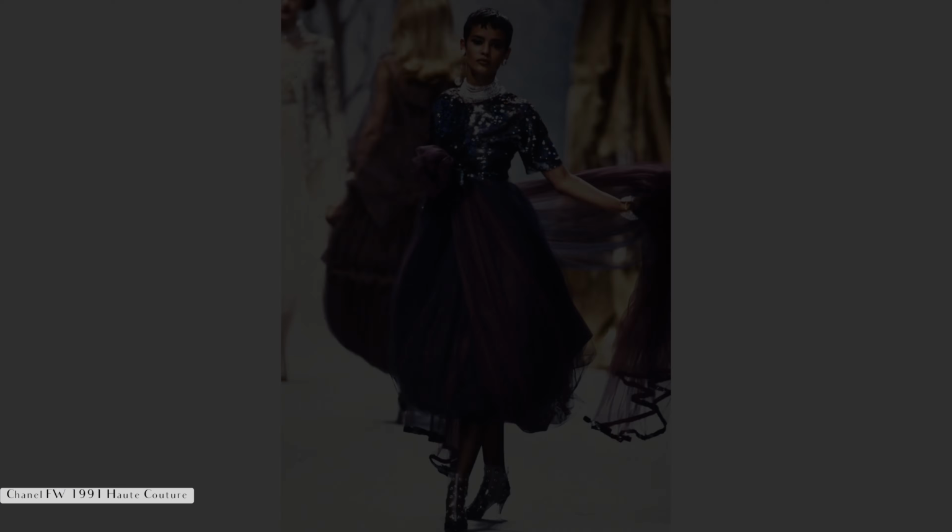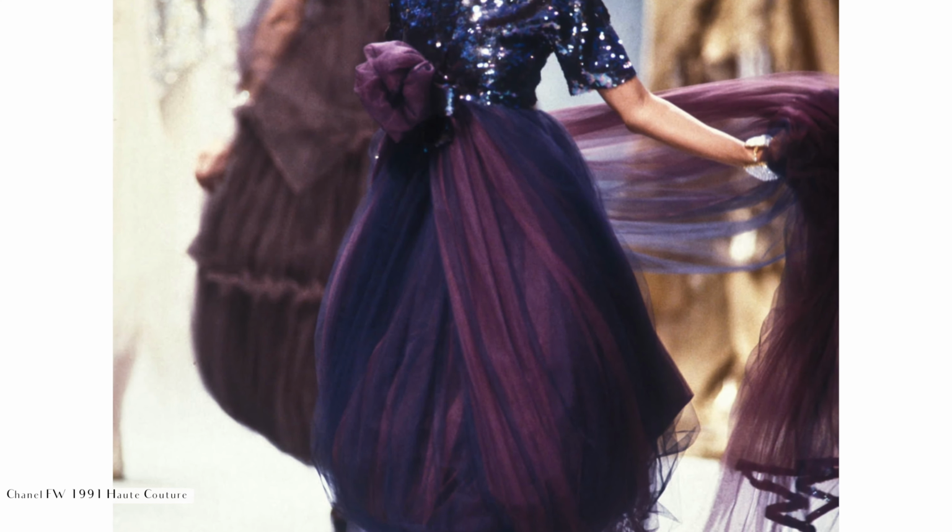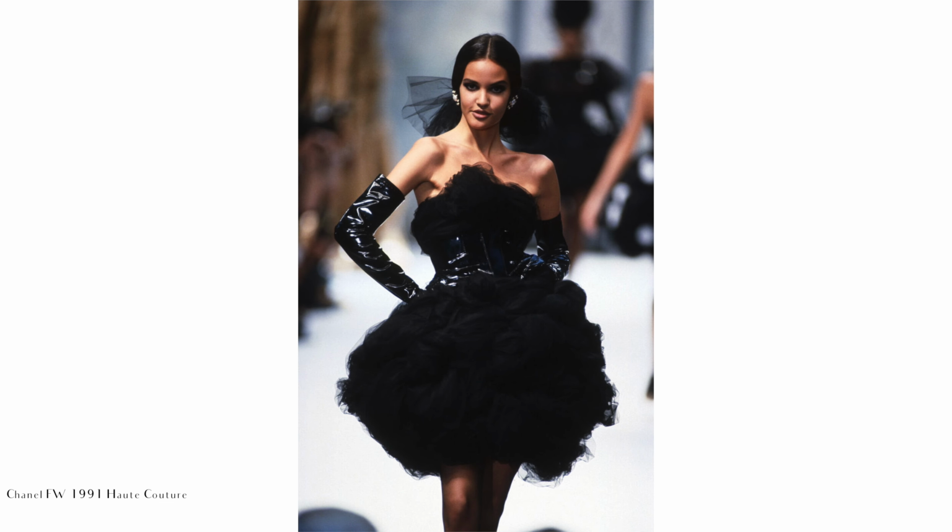In summary, tulle has a long history, beginning as a practical lace-like netting and evolving into one of the most recognizable and elegant fabrics in fashion, from its 18th century roots to its continued use.